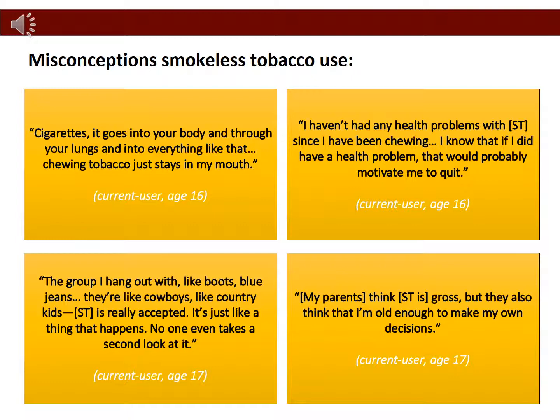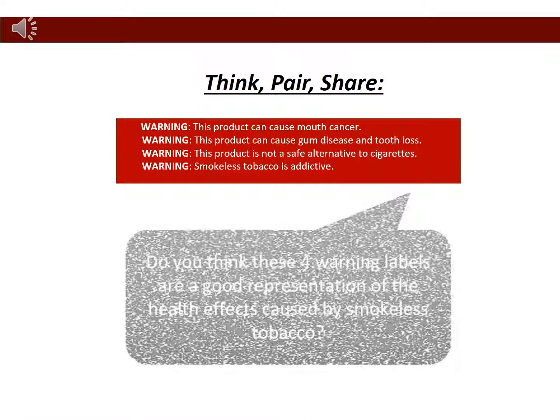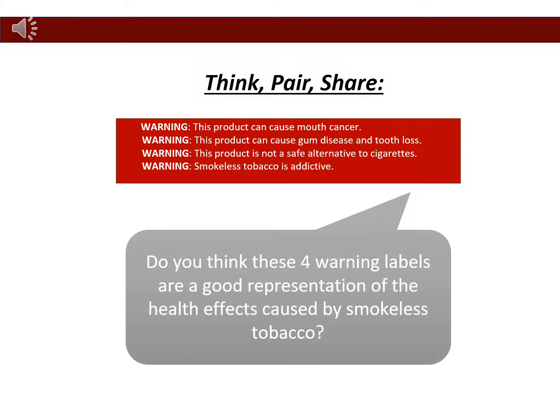The U.S. government requires tobacco companies to have one of the 4 warning labels listed below on each smokeless tobacco package or advertisement. This product can cause mouth cancer. This product can cause gum disease and tooth loss. This product is not a safe alternative to cigarettes. Smokeless tobacco is addictive. Do you think that these 4 warning labels are a good representation of the health effects caused by smokeless tobacco?